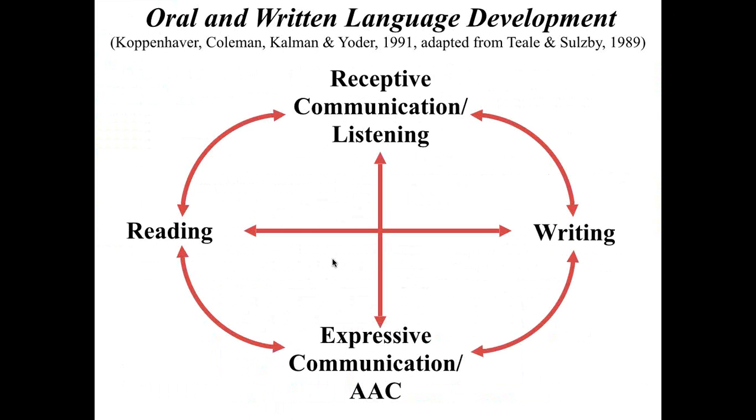As we're working on all of these communication skills with our students with Angelman, I know you see this slide in my presentations a lot, but it's because it's so brilliant. What we're talking about here is that whenever we're talking about communication, we're developing all of these different ways that we communicate. We're learning how to listen while also learning how to talk or use an AAC system.